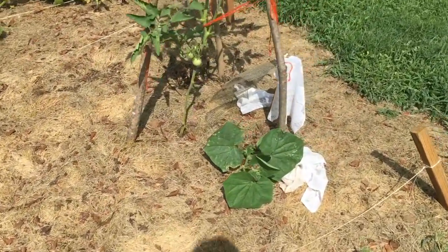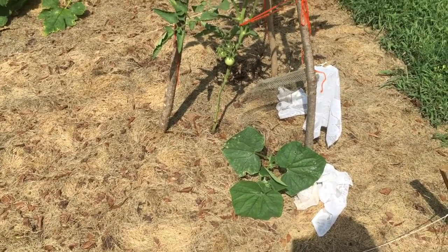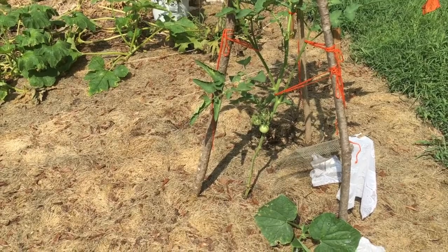And the lace is just, we're trying to cover up some of the cucumbers to try to keep the pickle worms off. So this is a late cucumber and a tomato sucker we planted, hoping to get a little bit of a later crop.